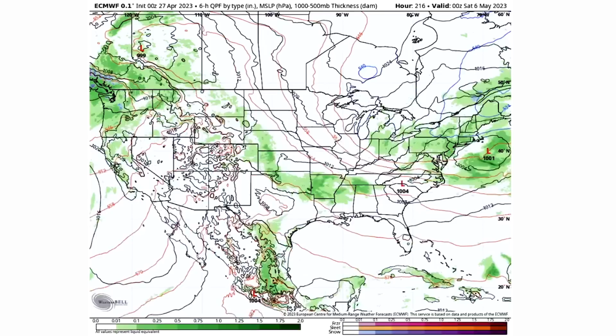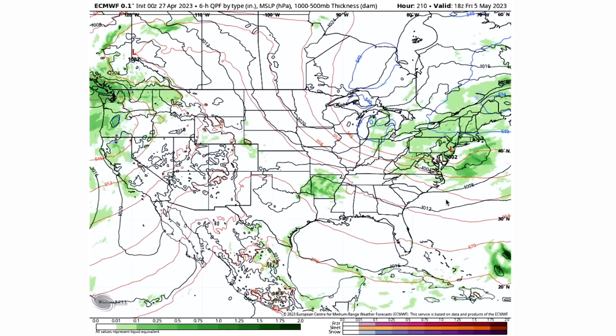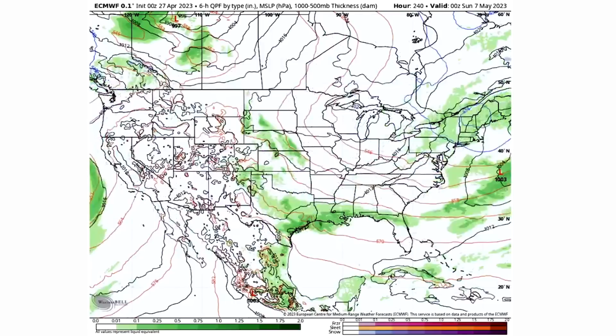Now, on Friday the 5th, we can see that there is a weaker low now taking place over the northeast. So are you catching the trend here? I mean, there's basically going to be back-to-back storms for the northeast.